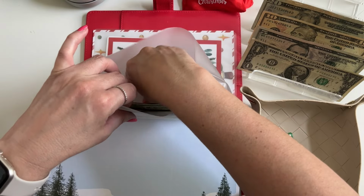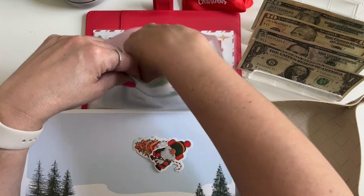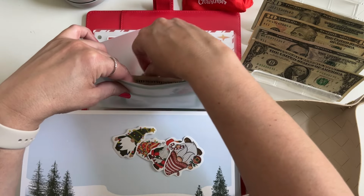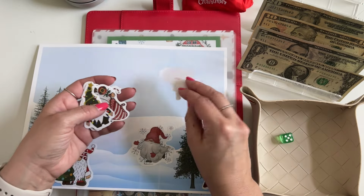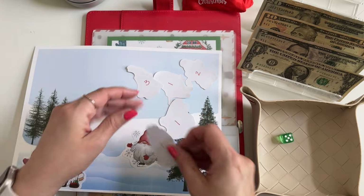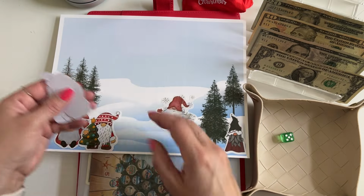So let's see. Let me scoot these up. Okay, so 1, 2, 3, 4, and 5. Okay, guys, so let's see what we picked out. We picked out a $1, $3, $1, $2, and another $1. So that's 6, 8. So let's go ahead and stick these on and get $8 for this savings challenge.